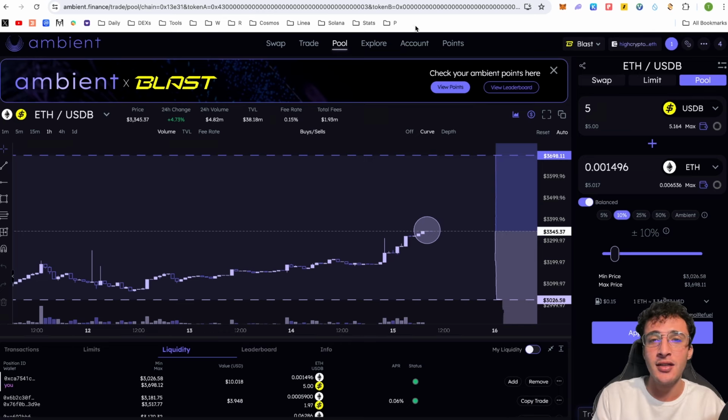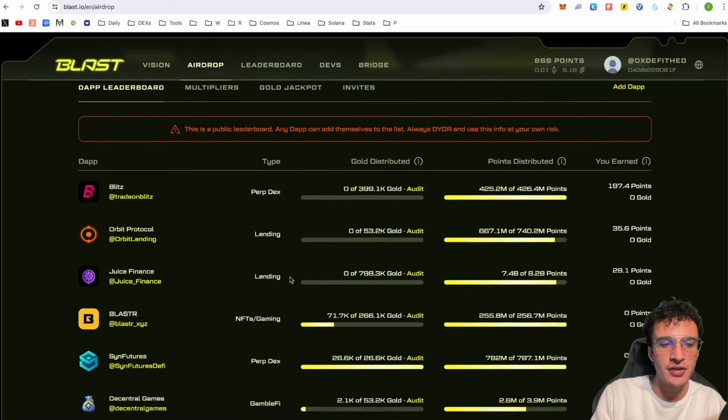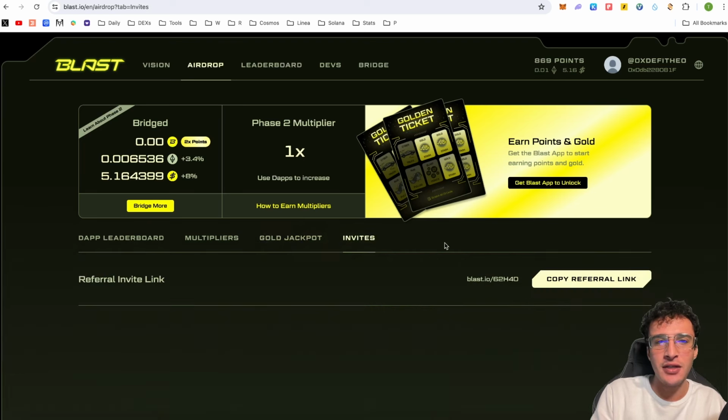But just to show you guys, as you can see, I'm over on the Blast airdrop page. I've got myself some points up here, 869 to be precise. If you scroll down, here's the whole entire DApp leaderboard. If you scroll up, you can see multipliers, you can see the gold jackpot and your invites. So guys, I'm going to invite you over to Blast, where here you can earn some points over from Blast Gold and points if you haven't already started.